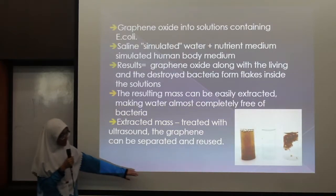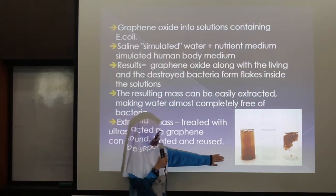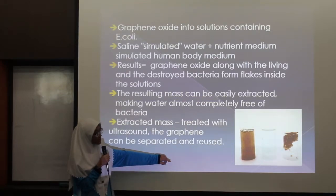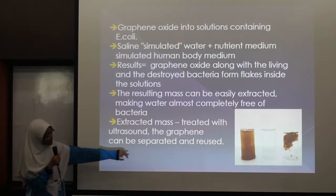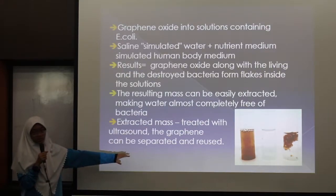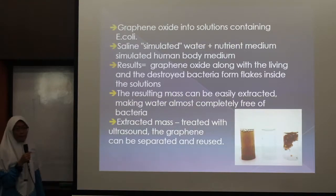So that's the picture of the solution. The first one is the solution containing the bacteria and stuff, before you add the graphene oxide. And then the second one is clear, you can see, after you add the graphene oxide. And the third tube is the resulting mass, where the graphene oxide clumps the bacteria and the impurities together.